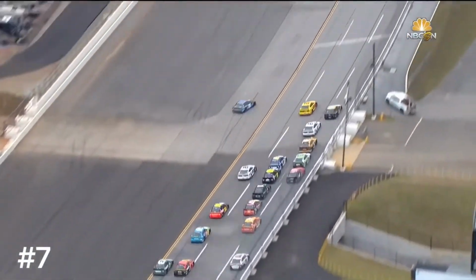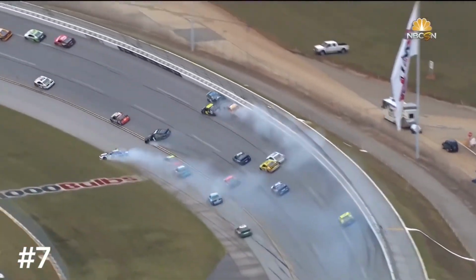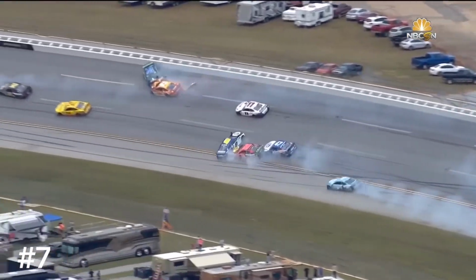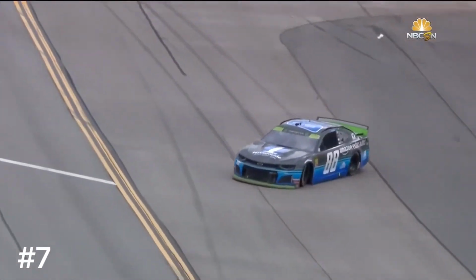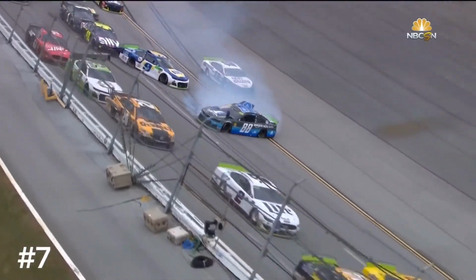Here you go right here. 22 being pushed. Goes to the inside. Alex tries to block. They make contact. Around Alex goes. That's what we're talking about with blocking. You know, blocking is one of the things you have to do. You also have to know when you can't do it. You have to be aggressive and block, but you also have to realize, I guess, when the run is so massive behind you, you're just not going to win.